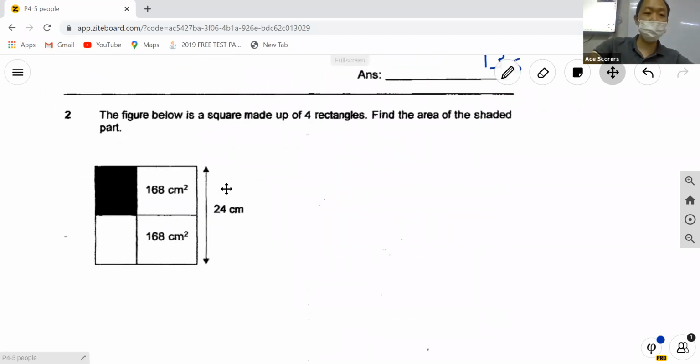Next one. The figure below is a square made of 4 rectangles. Find the area of the shaded part. What do you get? 120. This one is 120. Okay, so we have a square made of 4 rectangles. So they are all rectangles. Okay, if this is 24, that means this is 12.